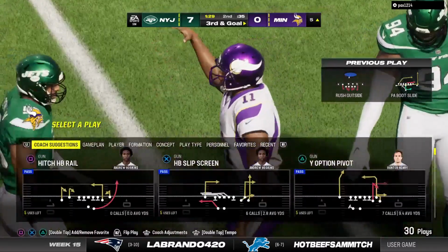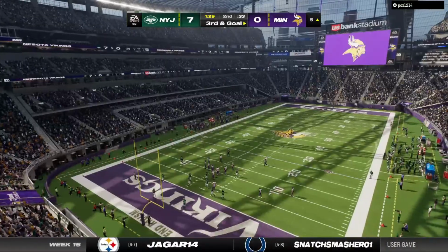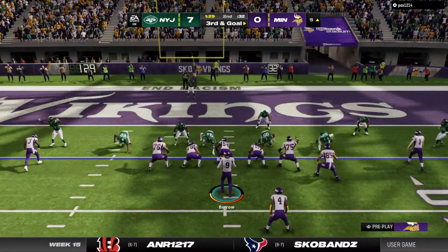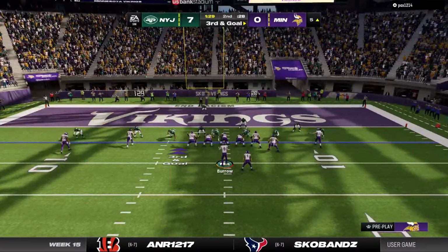They're putting together a drive here in the final minutes of the half, but the coverage has been tight all game long, and they certainly want to put some points up on the scoreboard here. They've been denied touchdowns in the red zone twice already. Here comes 3rd and goal.